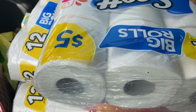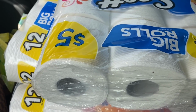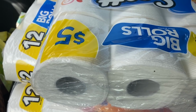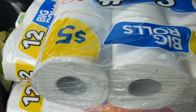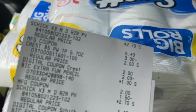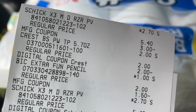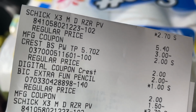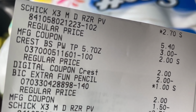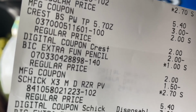All right, you guys, so my transaction had a couple glitches with it because the Schick razors rang out for a little bit higher than I expected, so I didn't get quite as much overage as I intended to. And the vanilla Schick razors, those did not ring up on clearance. Those rang out regular price at the store I was at. The app was ringing them for $3, but I think that is because my app is attached to a different store. So at this store, they actually rang out for $2.70. We used the $3 digital and the $3 paper coupon as well. So they were still free plus 30 cents in overage.